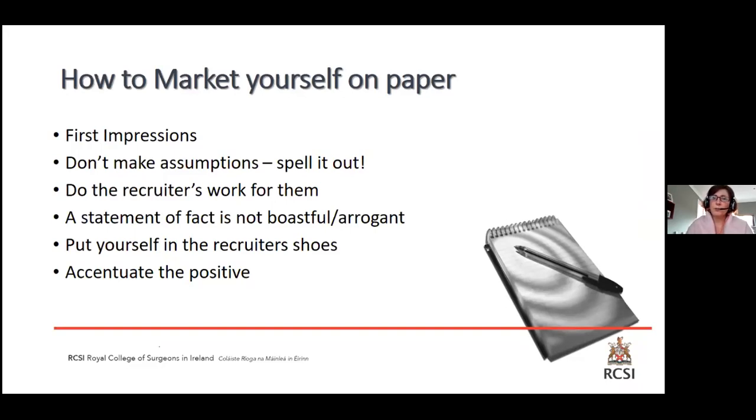Sometimes when we're pulling a CV together, we assume that somebody's going to know, maybe, what PSI means, Pharmaceutical Society of Ireland, but don't assume that they do. So spell it out. Do the recruiter's work for them. What I mean by that is look at your CV through the lens of a recruiter. If you were recruiting for this role, what would you want to see on the CV?